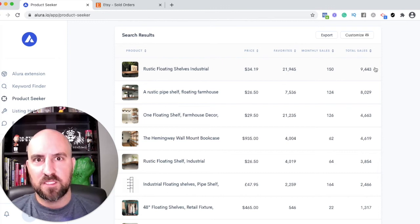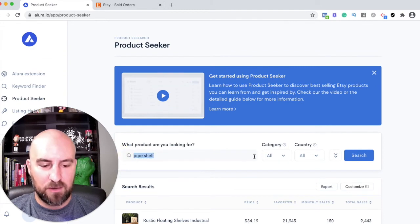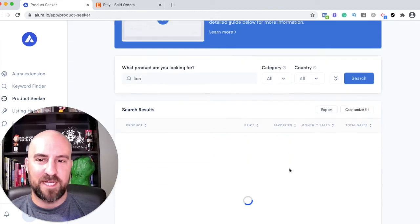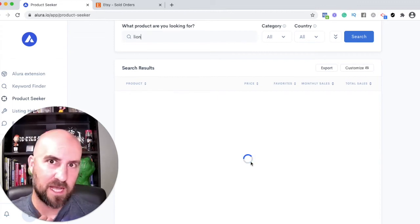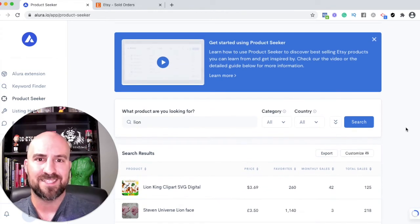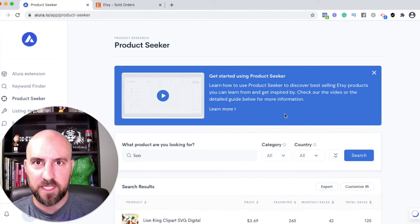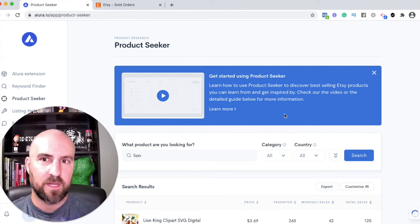So you can go super broad with this if you want. For instance, if I'm not sure what I want to do, maybe I'll just do lion and see what comes up under that. And then, maybe I'm an artist and I have the ability to do different lion designs on different items. So you can use it this way and see what's coming up under lion to get an idea of what's selling. If there's a lion shirt that comes up that's absolutely killing it, or a bunch of lion listings that are absolutely killing it with clothing, then maybe I want to design my own lion design and do my own thing and put it out there.